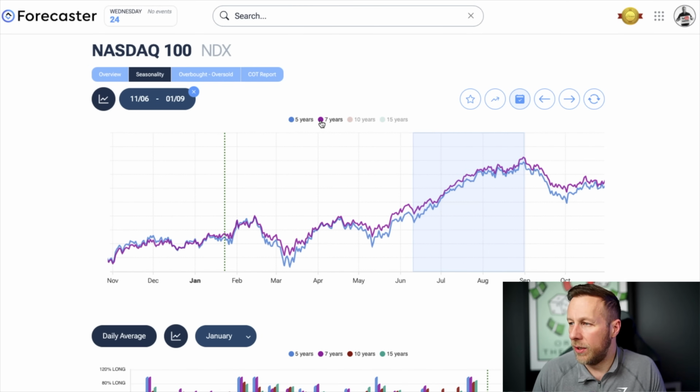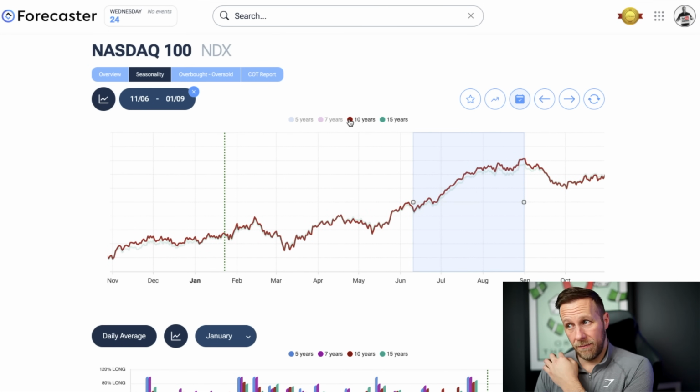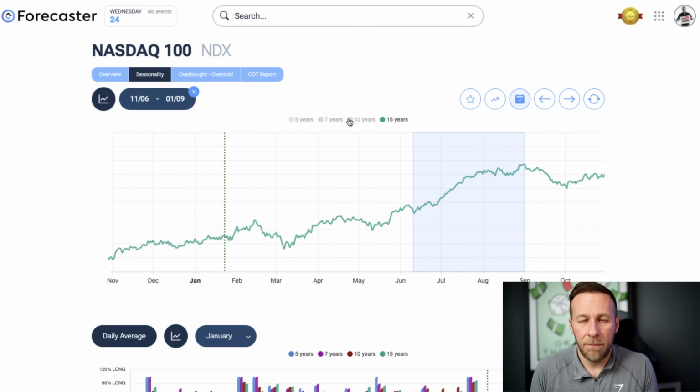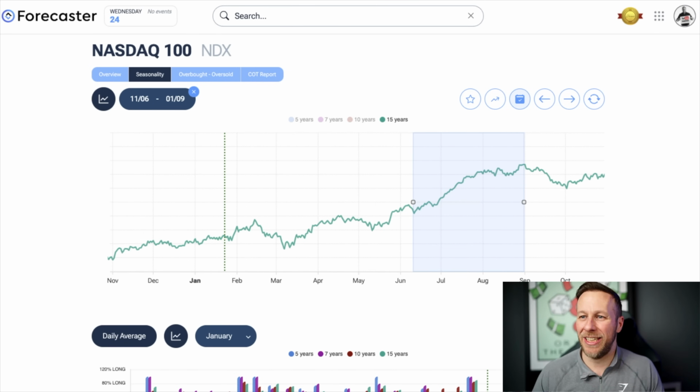And we know on the 7-year, there's a trend. And we know on the 10-year, there's a trend, right? And we know on the 15-year, there's a trend. What this means is over the 15-year period, from mid-June to the end of August, it's bullish. Not only on a 5-year average, but on a 7-year average and a 10-year average and a 15-year average. Who's already getting a little bit excited to where this is going to go? We're not even scratching the surface yet.